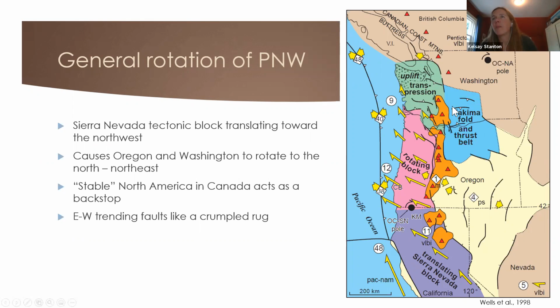and folds. So we have the Yakima Fold and Thrust belts, and we have a series of faults from the Portland area all the way up to Canada that are generally east-west trending, or maybe northwest-southeast trending. And these are the faults where we have these upper crustal earthquakes.